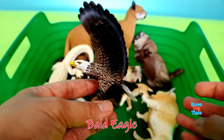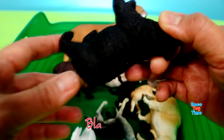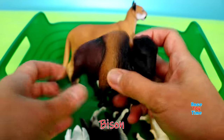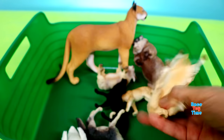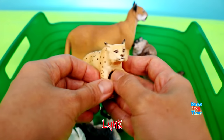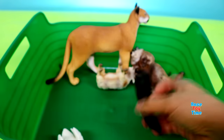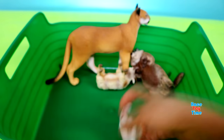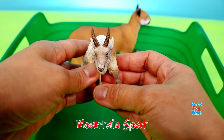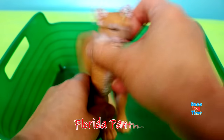Eagle, albino or white alligator, black bear, bison, white bison, lynx, gray wolf, black wolf, swan, mountain goat, groundhog, Florida panther.